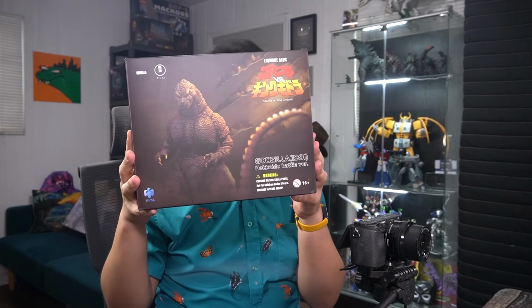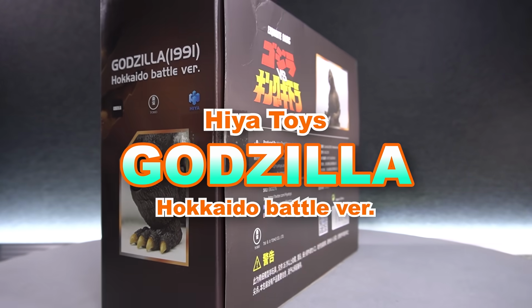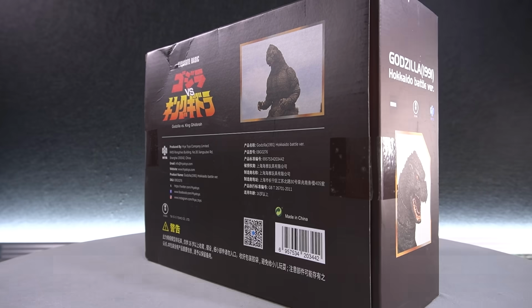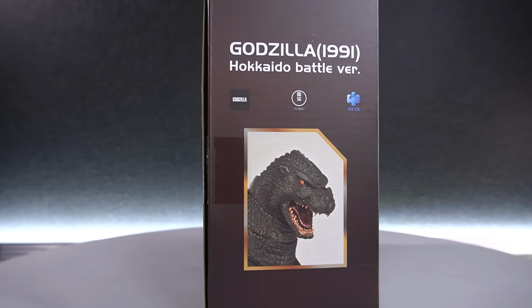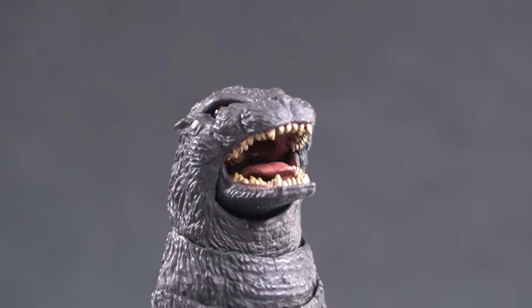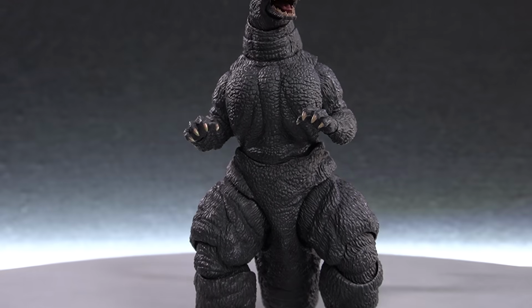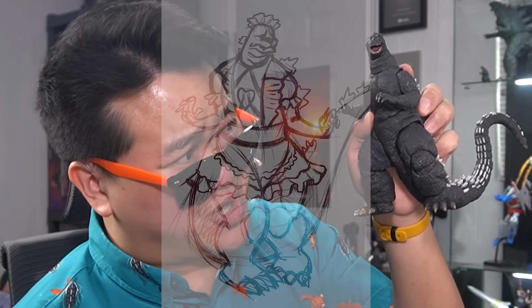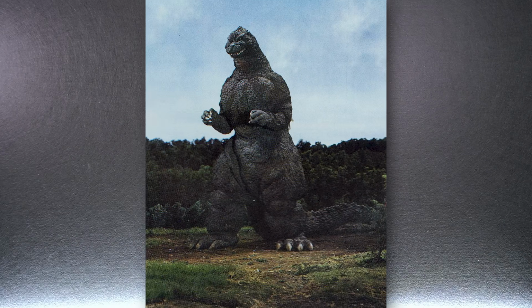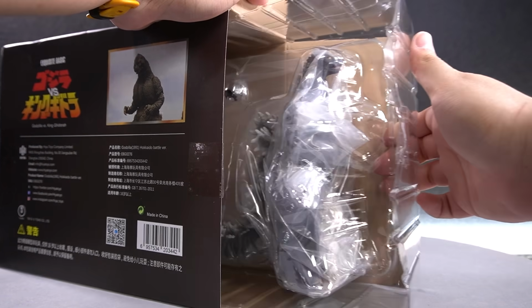Our next figure for today is the Hiya Toys 1991 Godzilla Hokkaido Battle version, which is better known as just the Heisei Godzilla. And this design, in my opinion, is the gold standard for every modern Godzilla design. When I think of the very concept of Godzilla, I think of this fierce cat-like face, that sweeping tail, and those insane proportions. That body of yours is absurd. It's not my personal favorite design, that would be Shin Godzilla, but it's a very important one. All of that is to say, Hiya Toys have a lot riding on this particular release.